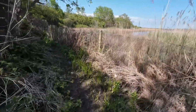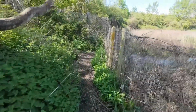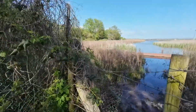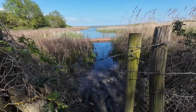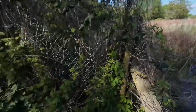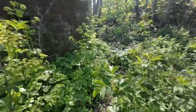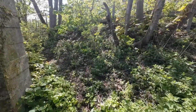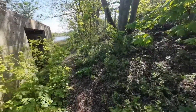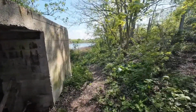Let's see if we can get in around the other side. So this is quite good fishing over here. There's some big carp in there, I know that. Yeah, we're right next to the railway line here. Could sling a hammock up in these trees here. Just be a noisy night though.